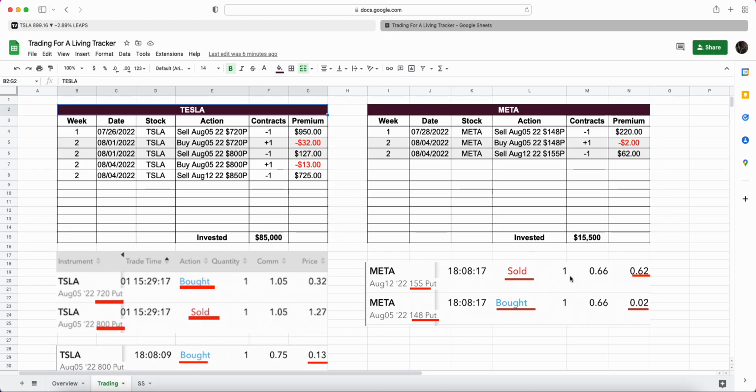I have the ability to potentially do two contracts because I've got 125K. But at the moment, because the market has taken off this past week and I'm hitting the goals I need to hit, I feel I don't need to stretch and do any more trades outside of Tesla and Meta. So I actually did two trades on Tesla and one trade on Meta this week.